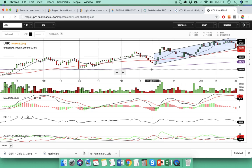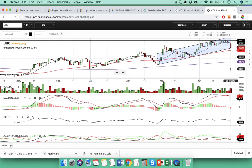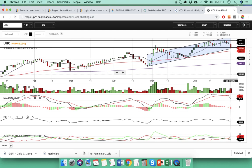For those of you who have had URC since, let's say, the first week of May, that was the time when the conditions of our 10 SMA and MACD combination first became true, I suggest that you stick with your trailing stop loss. Do I see a data-driven reason to preempt your trailing stop loss? Meaning, do I see a data-driven reason for you to sell even before your trailing stop loss gets hit? I do. It's the bearish volume last Friday. So you can preempt your trailing stop loss.